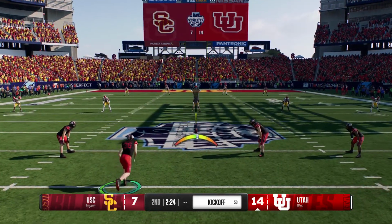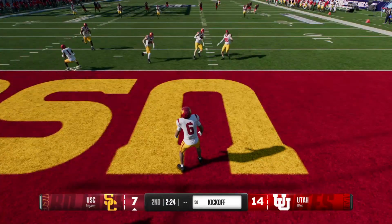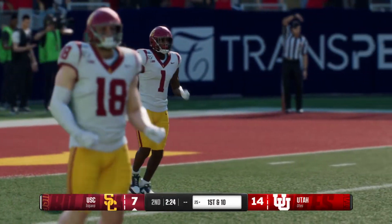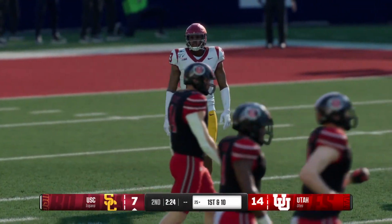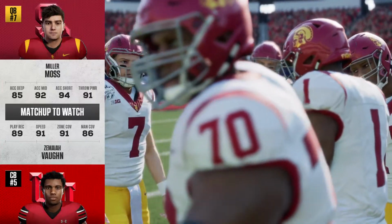They're lining up to kick it off, and he ought to be able to knock this one anywhere he wants after that extra 15 yards with the roughing the kicker. If you can do that, I don't know why you don't do it every time. Reduce the risk. Banged it out of the back of the end zone. They'll put it in play at the 25.